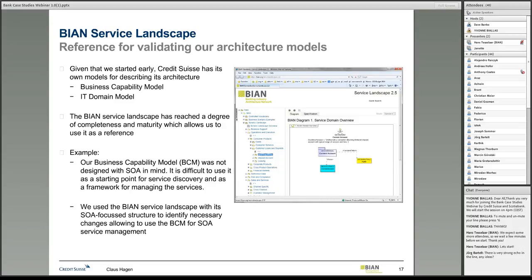Message that network connectivity was lost. Let me see. Yeah, I cannot switch slides anymore. Could you please switch slides for me?